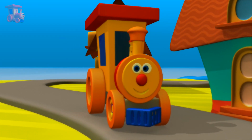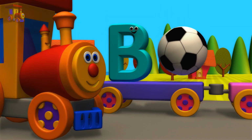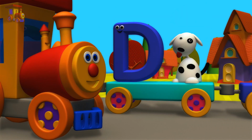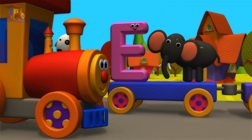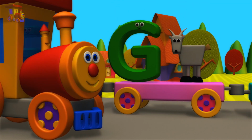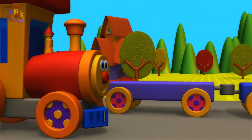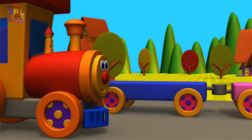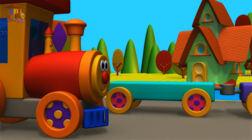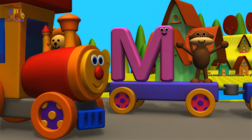Let's learn the alphabets. A is for apple. B is for ball. C is for cat. D is for dog. E is for elephant. F is for fish. G is for goat. H is for hat. I is for igloo. J is for jug. K is for kite. L is for lion. M is for monkey.